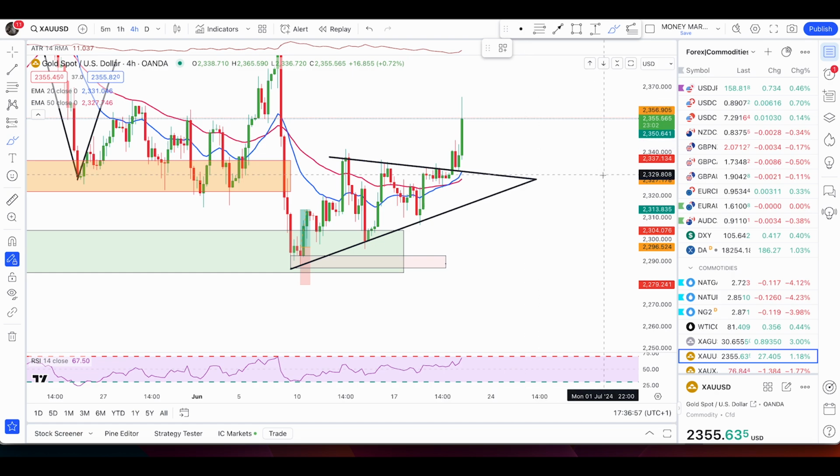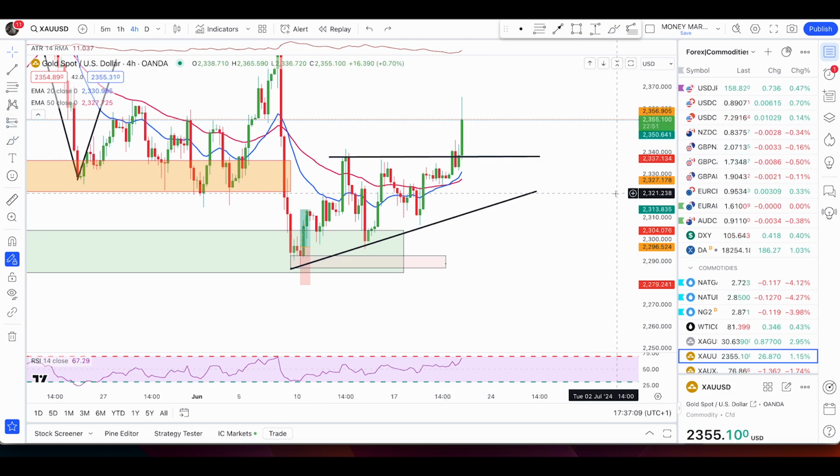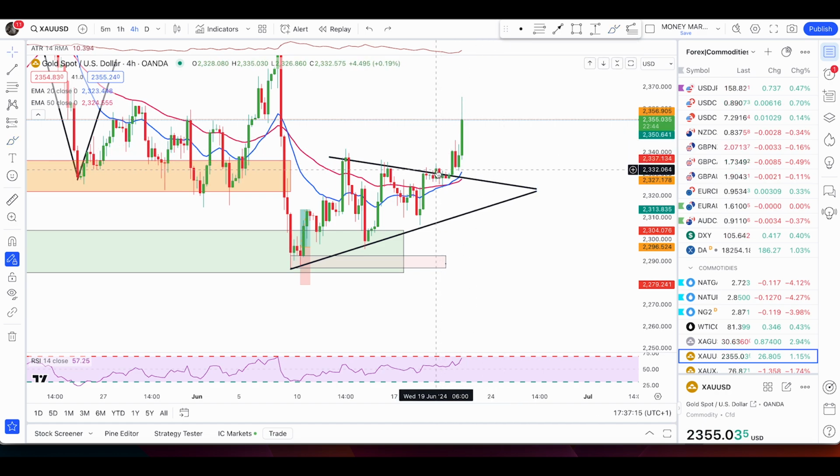Awesome. So as you can see, how nicely the symmetrical triangle had a break, and as you can see, we had the trend line like this yesterday. With the break right here, the candle just pushed up and easily hit our 1 ATR, more than 1 ATR target. And ATR at the break right here was $10, and price nicely pushed up.